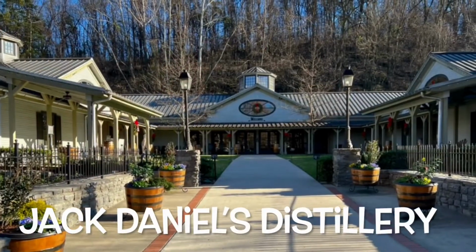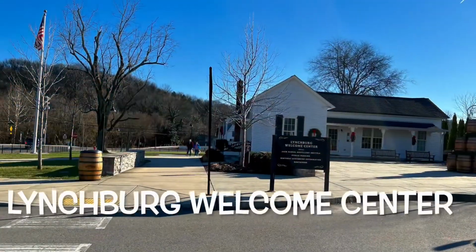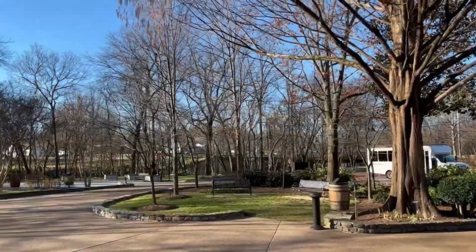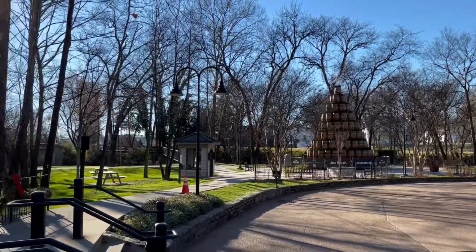Today, we are touring the Jack Daniel's Distillery with my brother-in-law Robert and my husband Cece. The Jack Daniel's Distillery is located in Lynchburg, Tennessee. It has been placed in the National Register of Historic Places. Jack Daniel's is the oldest registered distillery in the U.S.